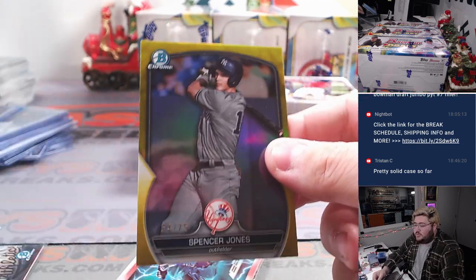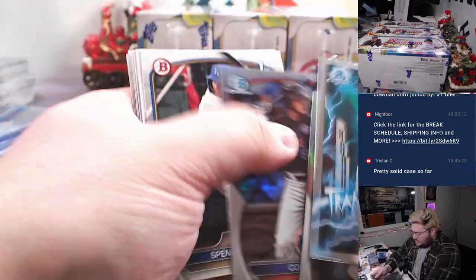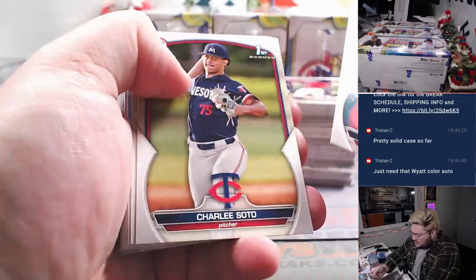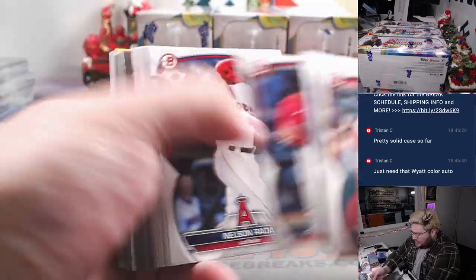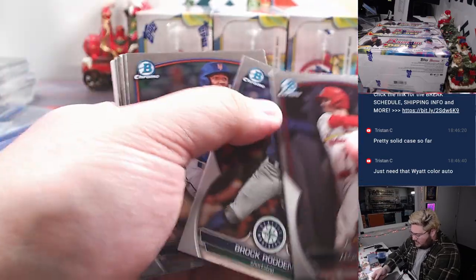Yellow Spencer Jones, 54 out of 75. Nice hit for the Yankees. Going to Matt Smith. Big prospect in their system. I think he was in some of that Juan Soto trade talk. He's pretty highly regarded in the Yankee system.